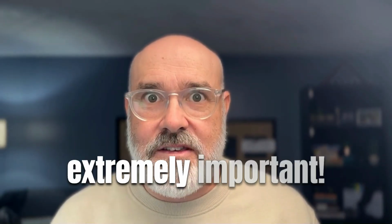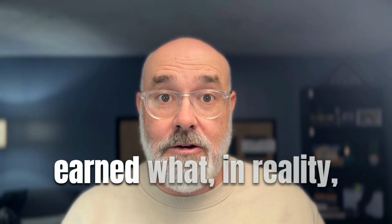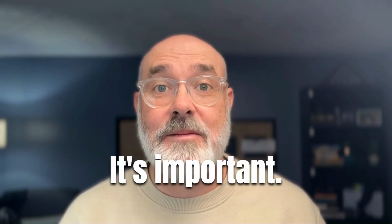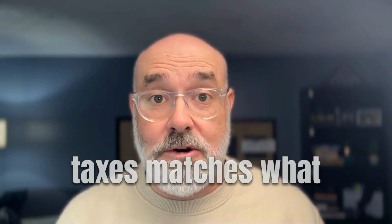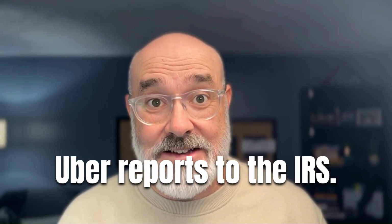However, this is extremely important. Uber is telling the IRS we earned what in reality the passengers paid Uber. It's important what you report in your taxes matches what Uber reports to the IRS. What the 1099s say is the correct exact number to report to the IRS for your taxes.